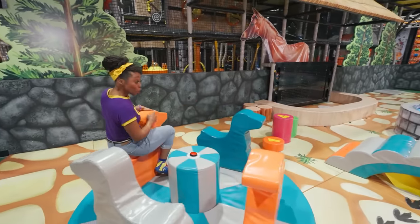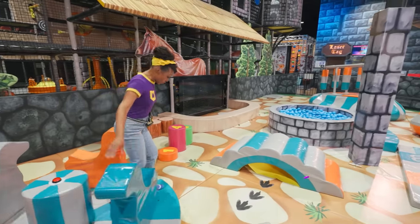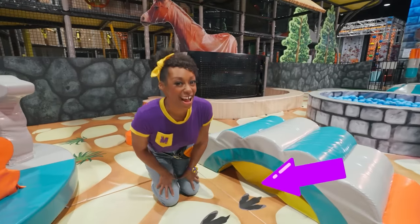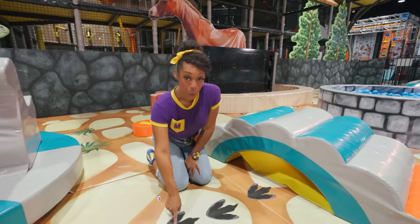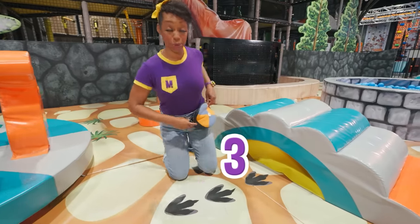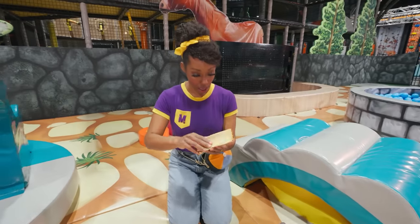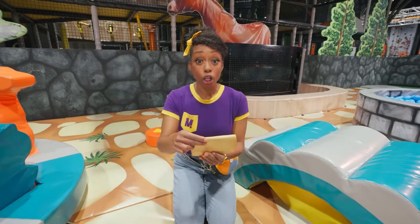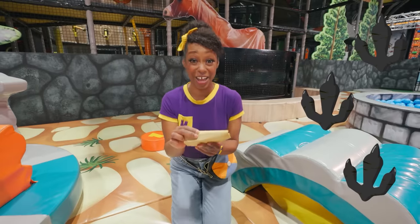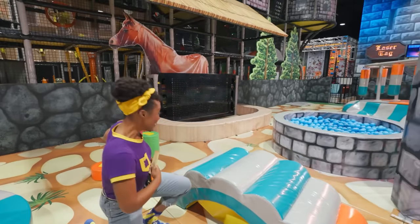And check it out. Do you see what I see? Yeah, dragon footprints. Wow. Let's count how many there are. 1, 2, 3. 3 footprints. Let's look at our scroll. What does it say? Follow the footprints to find where the baby dragon's lair is. Oh, it must be that way. Let's go.